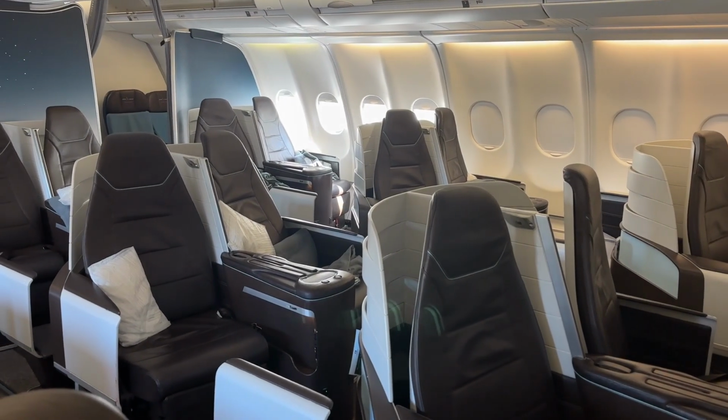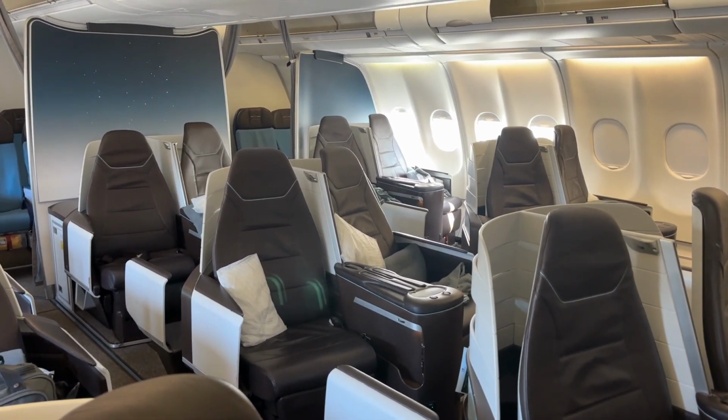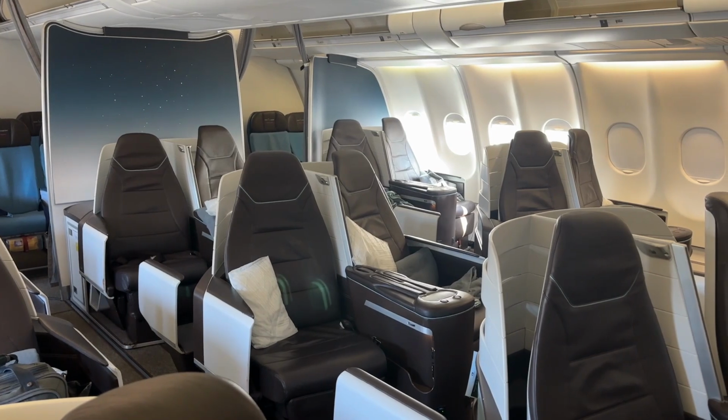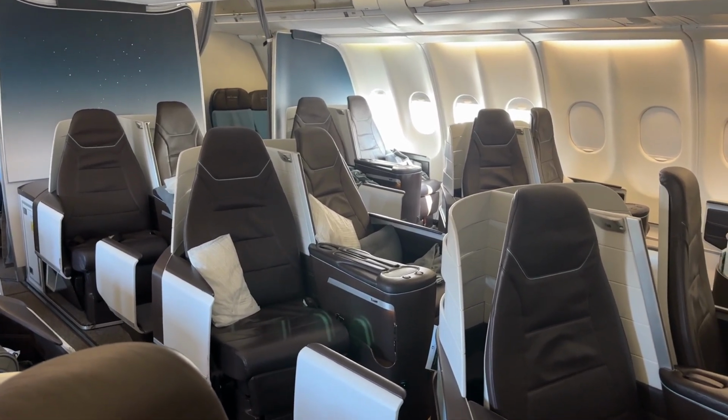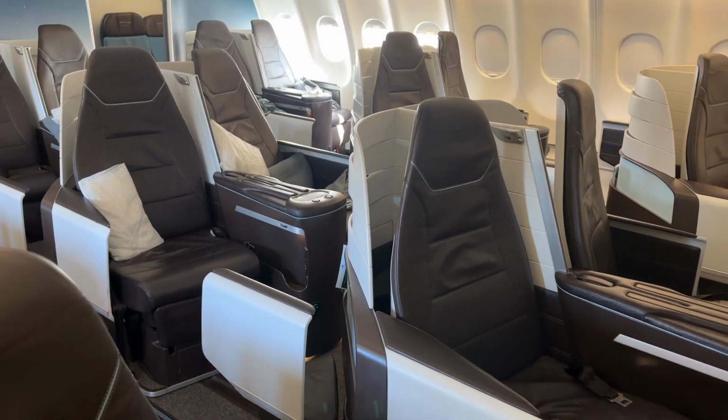And that's it for this flight as we say goodbye to the Hawaiian Airlines first class cabin. I'm sure it won't be the last time that we visit this cabin, considering that I very much enjoy my time in Hawaii, and when I am able to get into a premium cabin, I do always enjoy it. But with that, welcome to Honolulu.